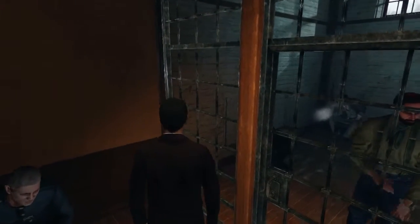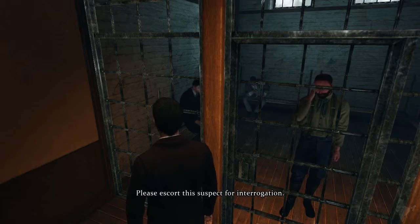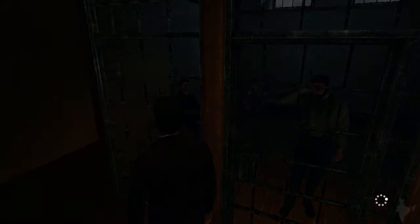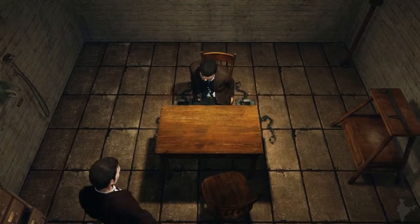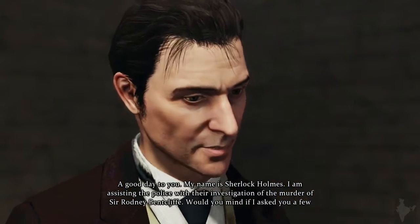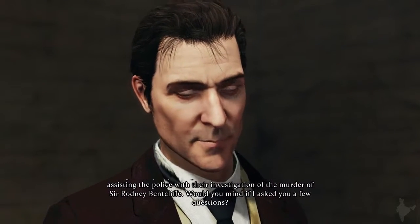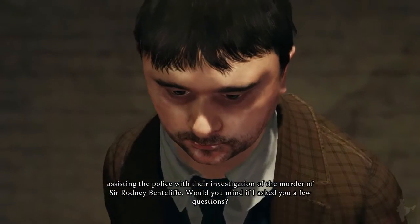Now the last suspect, Mr. Garrow. Please escort this suspect for interrogation. A good day to you. My name is Sherlock Holmes. I'm assisting the police with their investigation of the murder of Sir Rodney Bentcliffe. Would you mind if I asked you a few questions?